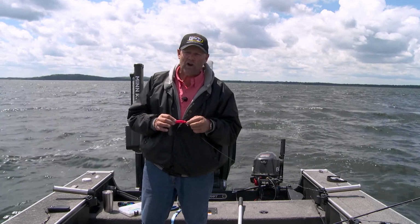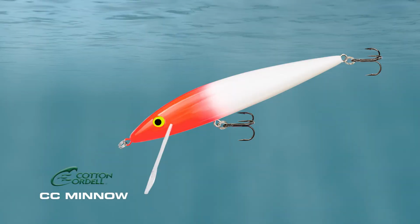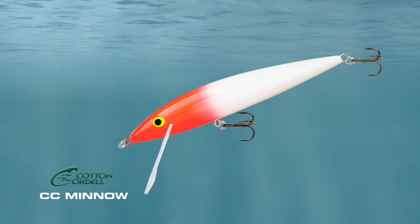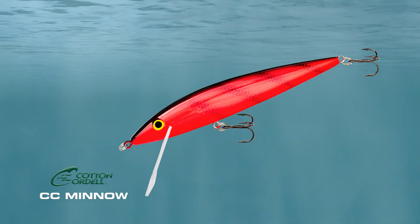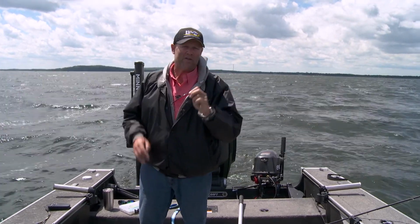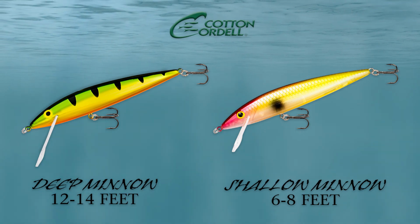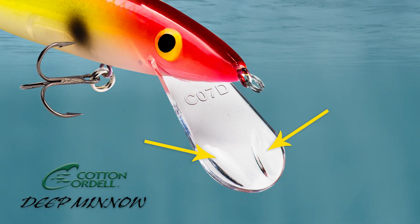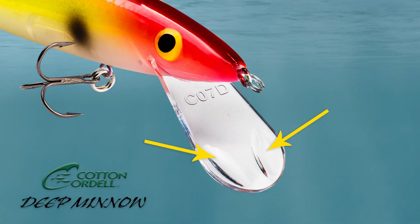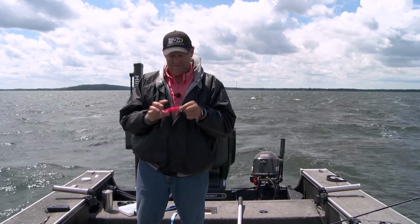This morning I started playing around with a few different things that were in the neighborhood of a crawdad. I ran a white and red. I've run a few different things, but boy, when I settled in on this one, just deadly. This is the all new Cotton Cordell minnow, by the way. This thing is just awesome. You can get it in a deep version, you can get it in a shallow version. It's got a couple dimples in this bill, and that makes it have a little extra roll, little extra action. Add these rattles to it, deadly bait.